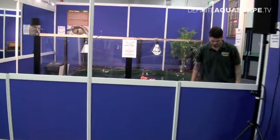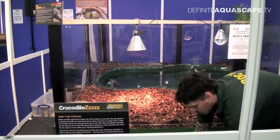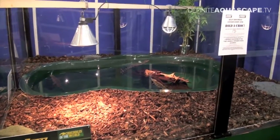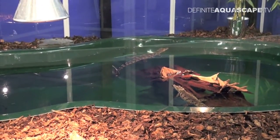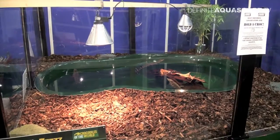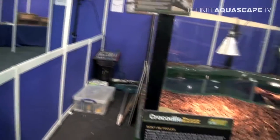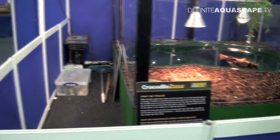Yesterday when I was visiting this stand, everything was being prepared. But today, as we can see, the pool is already filled with water, and there are some crocodiles here. This will definitely be an attraction for the public. So this was the exhibition Crocodiles of the World, with also some facts provided about the crocodiles.